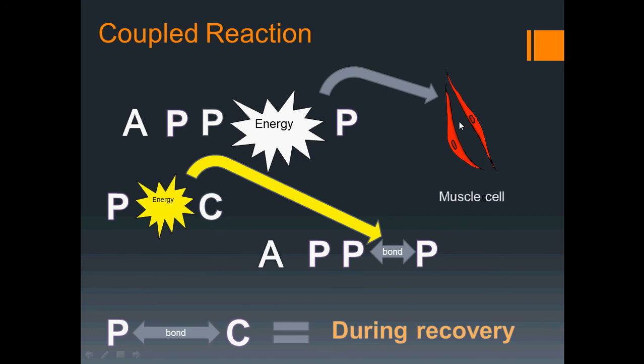Once the ATP stores are starting to get low, this triggers a reaction via enzymes to break down the phosphocreatine. The energy from the phosphocreatine goes along to recouple our adenosine diphosphate, our ADP, with the spare phosphate that is lying around in the muscle cell. Once that is recoupled, we get ATP back again and we can use it. Unfortunately, it takes a little while to regenerate, or should we say resynthesize, the phosphocreatine. So the bond in the phosphocreatine is recoupled during recovery.